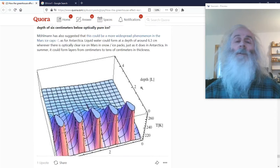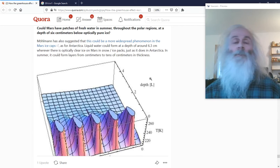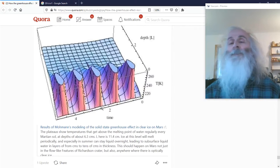And they worked it out. In the polar region, even on the extremely cold lunar polar surface, above the ice you would get liquid water at 0 degrees. Yeah, I think it's quite remarkable.